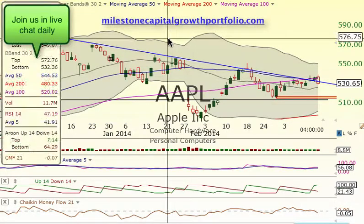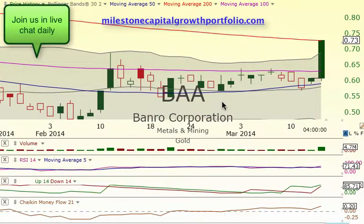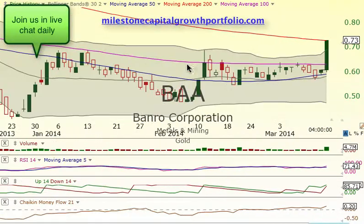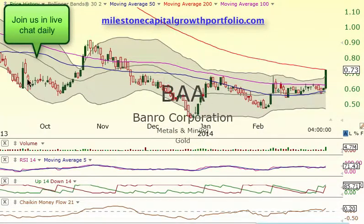All right, so let's take a look at a couple. Today we alerted this one in chat, BAA. It closed right at the 200-day moving average. We caught it on this 100-day break and increased volume, so it was a nice volume alert. Look for this one now to come up and test this area over here, which is this double top right here, after we break this 200 tomorrow.